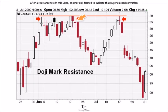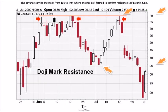After a resistance test in mid-June, another doji formed to indicate that buyers lacked conviction. This led to a decline and subsequent reaction rally in early July. The advance carried the stock from 105 to 140, where another doji formed to confirm resistance set in early June.